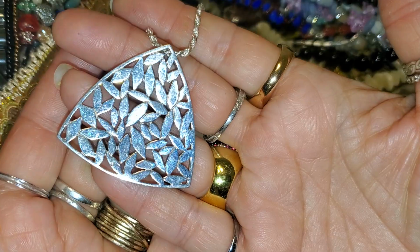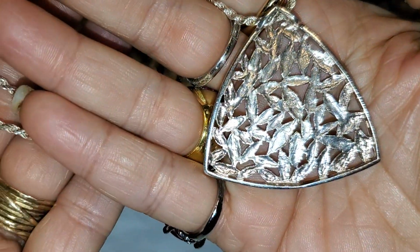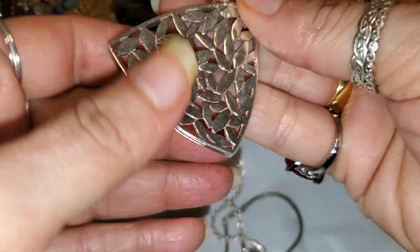Also, we're gonna have this beautiful necklace, it's also 925.